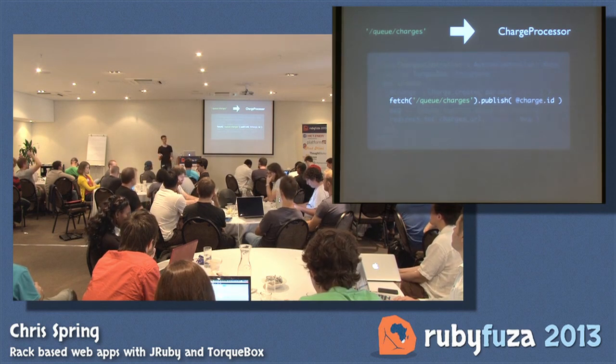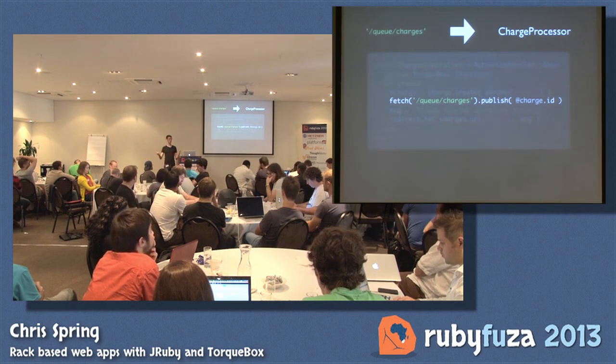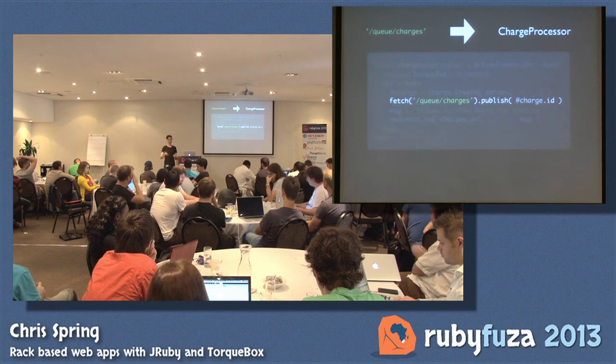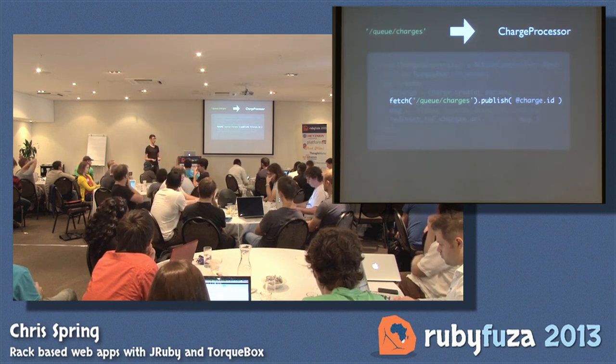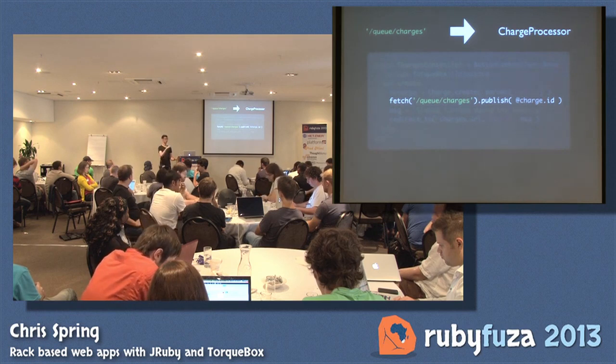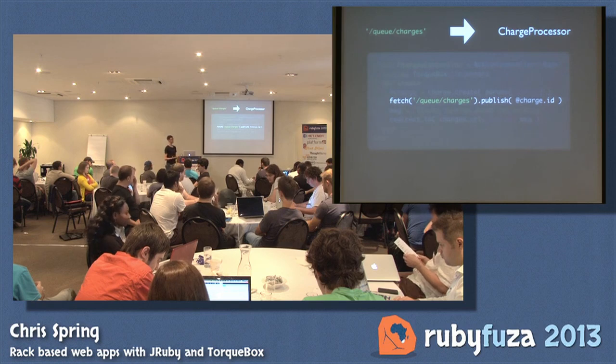There are a couple of strategies that you can take with deploying a JRuby application into JBoss. One is you can bundle all of it into a war file, which you can then give to TorqueBox, and it'll know what to do with it. If you'd like to take the more traditional approach of a Capistrano deployment, you can do that as well. It's just a git pull, then tell TorqueBox to redeploy this application. So it's quite easy to get the deployment right.